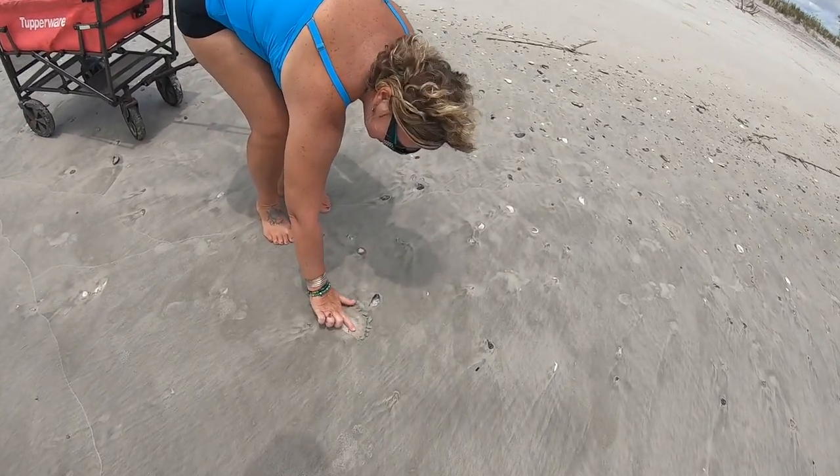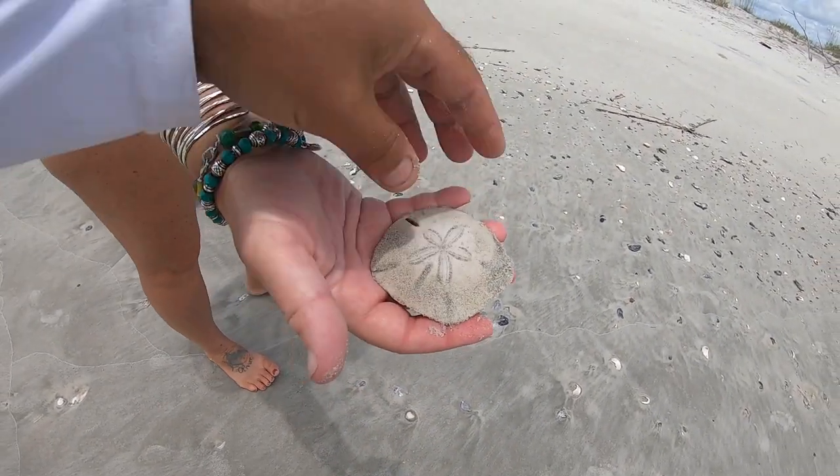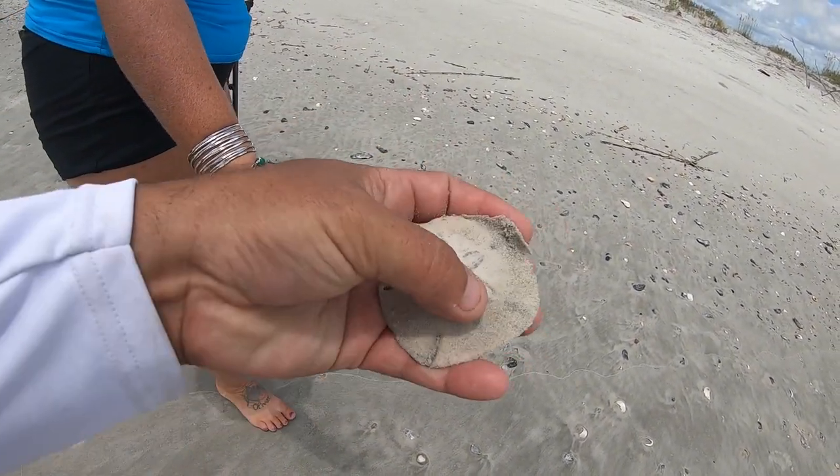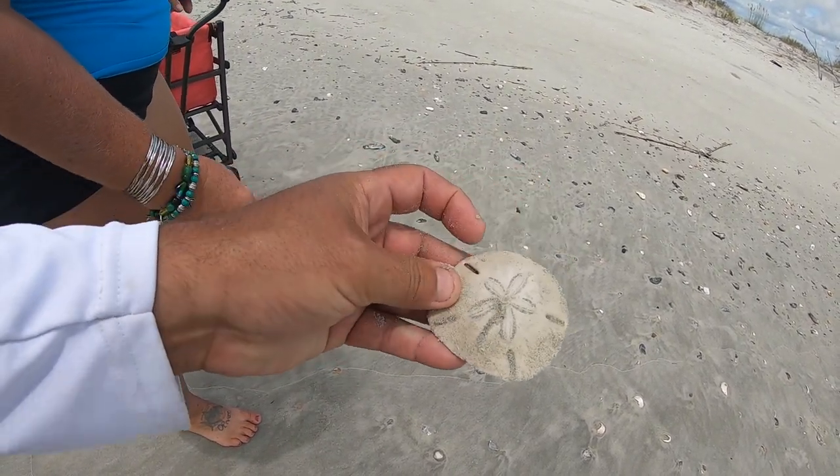And look here, I almost stepped on it. Buried in the sand. And that's the 5-hole keyhole sand dollars. You can see the little slots that's filled in. They were right there.